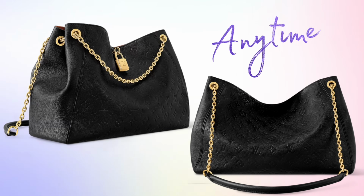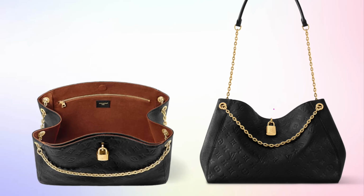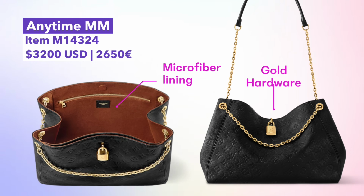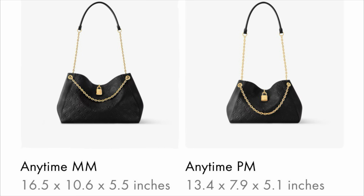The Anytime is a tote style bag, and it's launching in two sizes. The larger size will be available in black empreinte leather only for the time being, and it will feature gold hardware and a microfiber interior lining. Louis Vuitton describes this as, quote, the perfect work to weekend handbag. It's quite large in size.